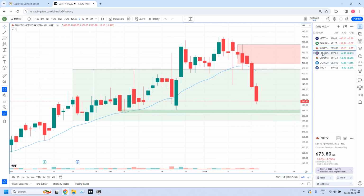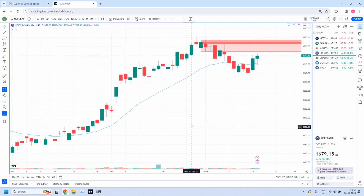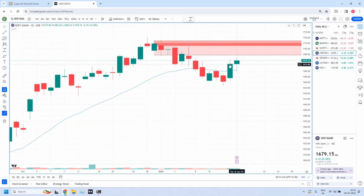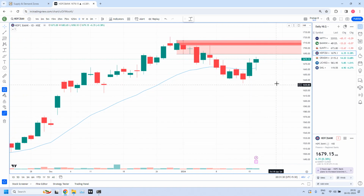The next one is HDFC Bank. This is a high liquidity supply zone, daily supply zone, and the prices haven't entered into this zone. So that's why we didn't get any trade in this stock. And the next one is Grasim.